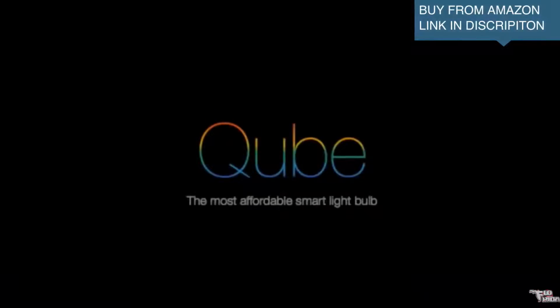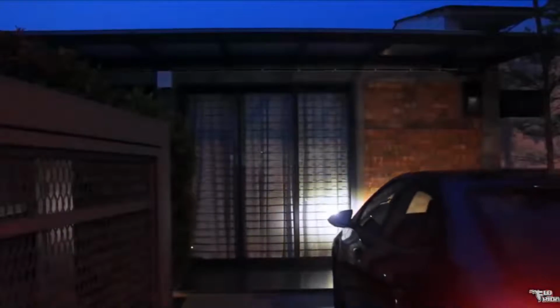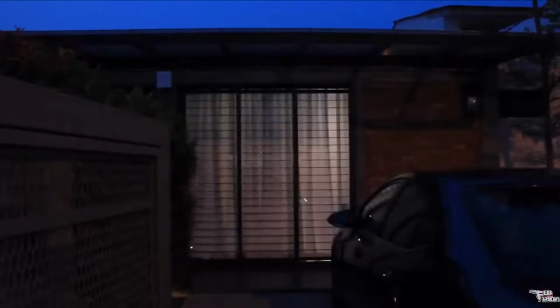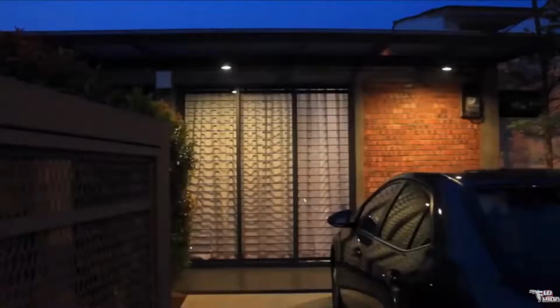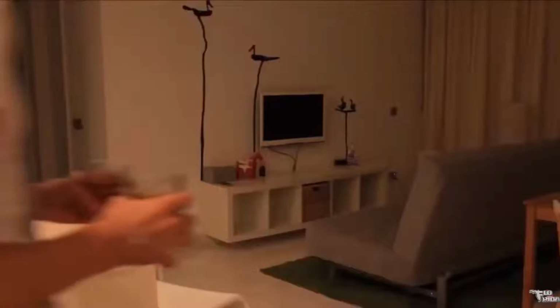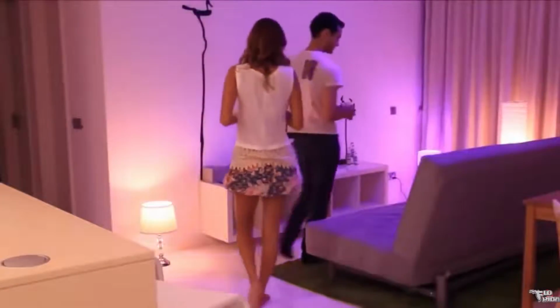This is Cube, the next generation smart light bulb. Cube automates your light at home, so you never have to come back to a dark house again. Cube can sense when you are entering or leaving the room, and will automatically switch the lights on or off for you.